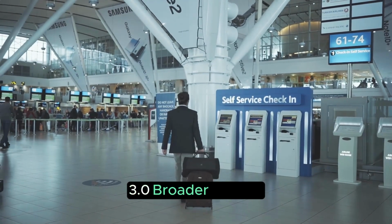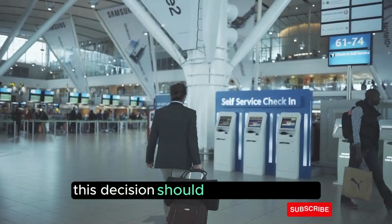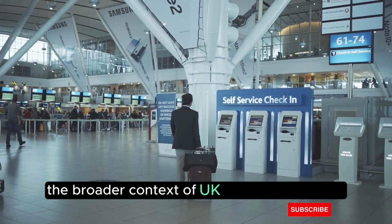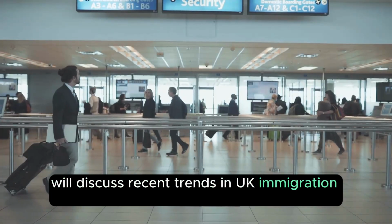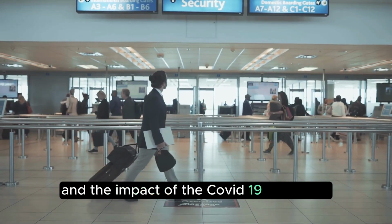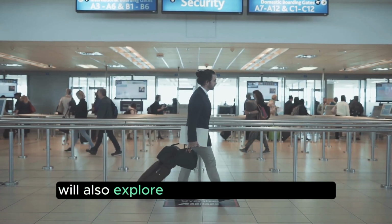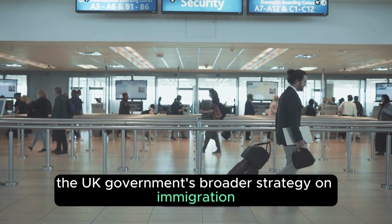3.0. Broader context, UK immigration policy. This decision should be understood in the broader context of UK immigration policy. We'll discuss recent trends in UK immigration policy, including the post-Brexit changes, and the impact of the COVID-19 pandemic. We'll also explore how this decision fits into the UK government's broader strategy on immigration.